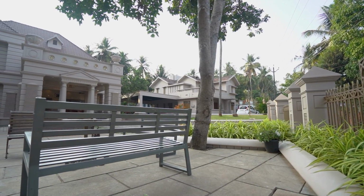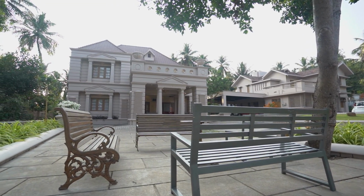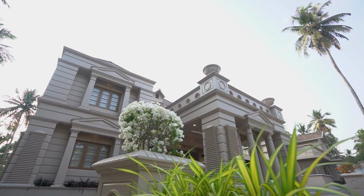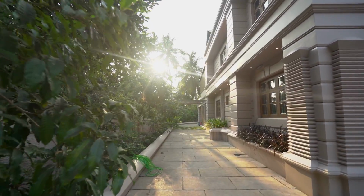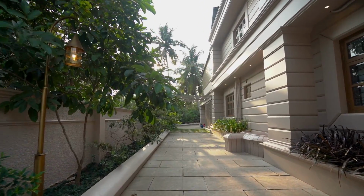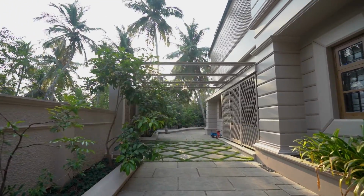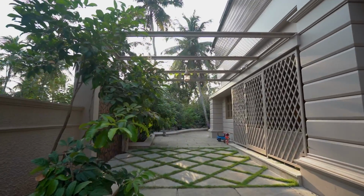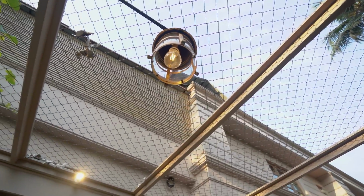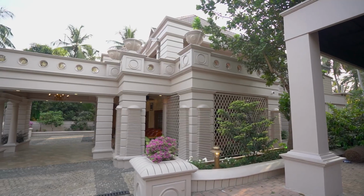No extra thickness pillars are used here at the exterior. It is one of the main attractions of this home. An exterior wall is decorated with horizontal grooves and engraving design. Porch is designed at the front area of the sit-out with more pillars with amazing engraving design.